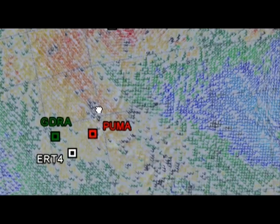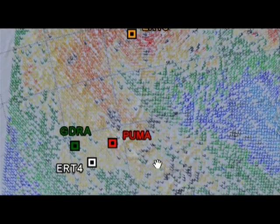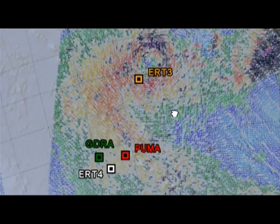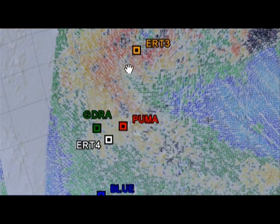Meanwhile, down here in the south, Puma, Ericsson 4 and Green Dragon will still be sailing upwind with this low moving toward them. They will not have the favorable angle initially that Ericsson 3 is. So while Ericsson 3 is currently in last place, it looks like they will be able to close up the distance very quickly once they get into this wind shift here, and they can carry those stronger northeast reaching conditions to the southeast. This is a big gamble, but it could really work out very well for Ericsson 3.